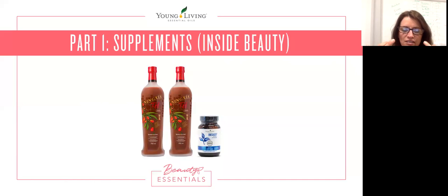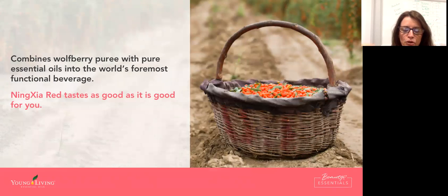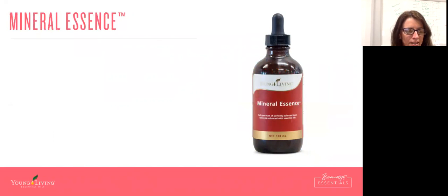All right, so just a brief overview. We're not focusing on inside beauty today. So the couple of things that I've already mentioned are the nutrient infusion that is Ningxia Red, the wolfberry puree with the various other fruits that we see here: cherries, wolfberries, blueberries, pomegranate seeds, plums, aronia berries, all beautifully rich colours because they've got this pigment that is the antioxidants, and it's amazing. It's working with our bodies to maintain that function that we want to maintain and enhance.